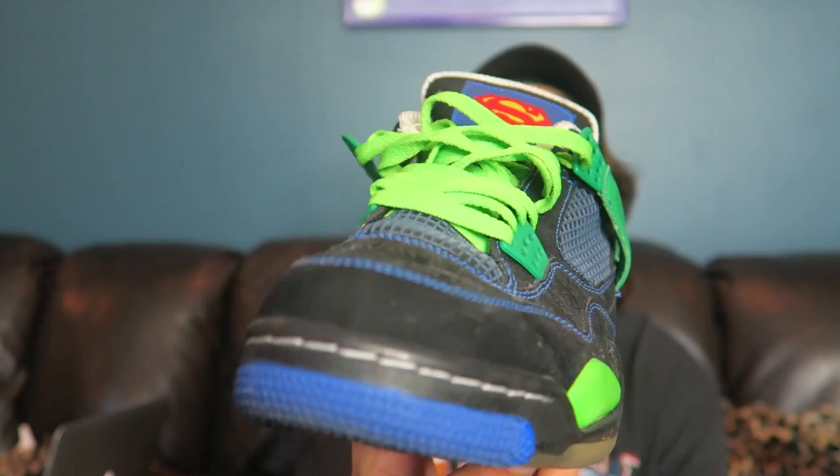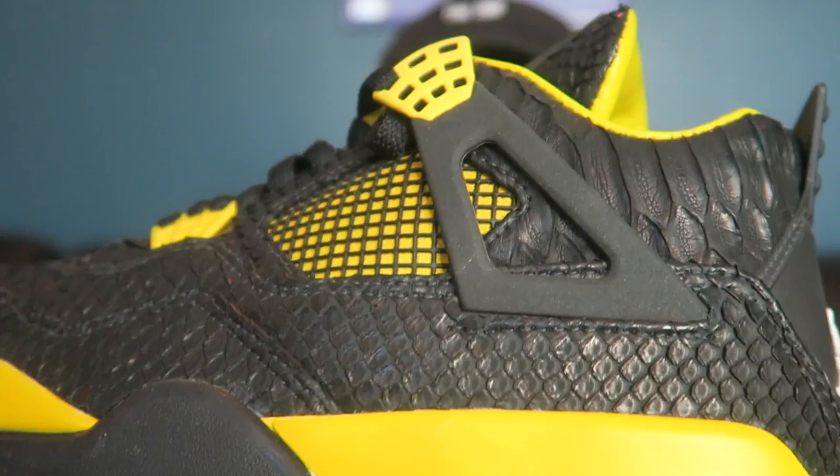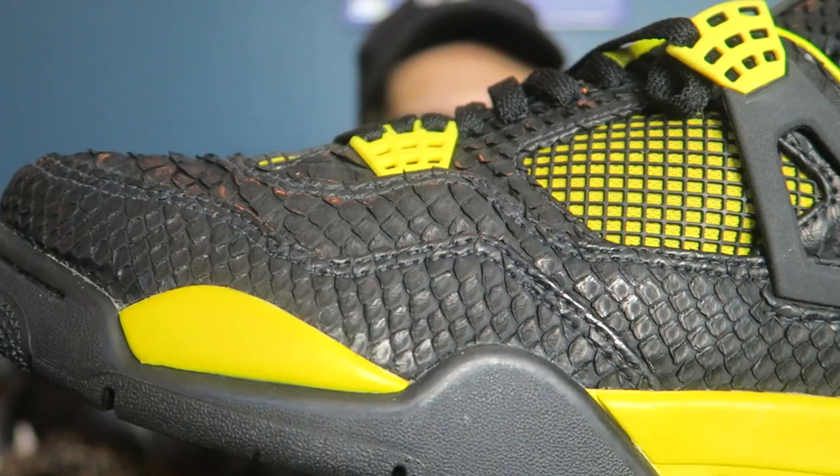These things are insane. Bred 4s. Jordan Thunder 4. I have a pair of custom 4s. If you see, it's all reptile skin. The inner is all leather. These things are insane. It's by JBF Customs. If you guys know who that is, these are immaculate.